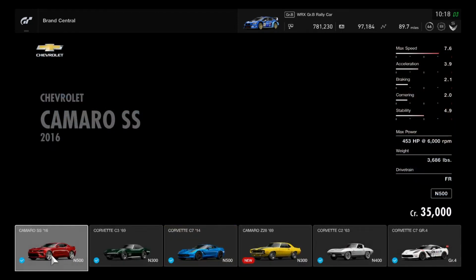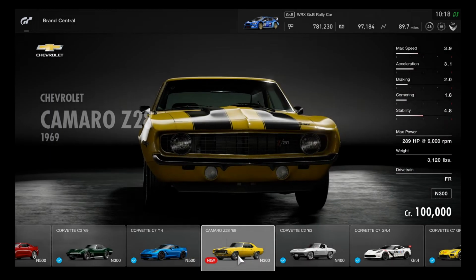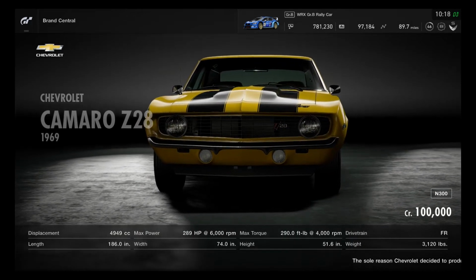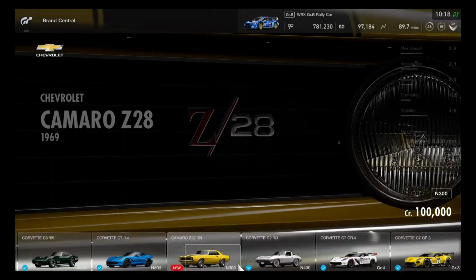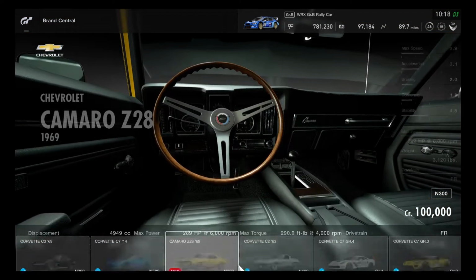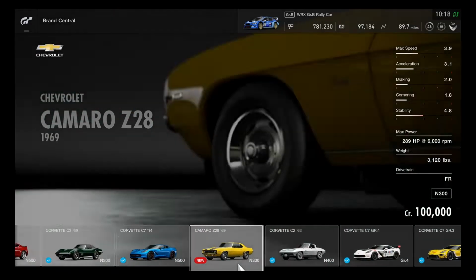So let's go over to the Chevrolet dealership and grab the Camaro Z28. It costs 100,000 credits. It looks very good and brilliant. Just like the other Camaros, this is the original and a good classic.